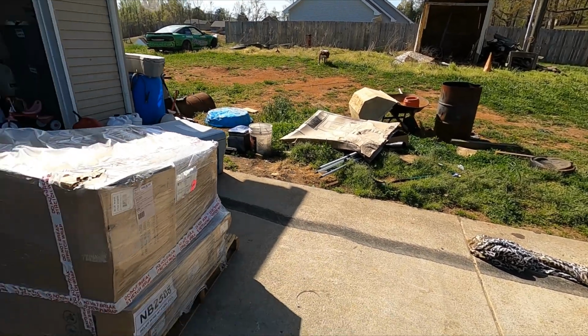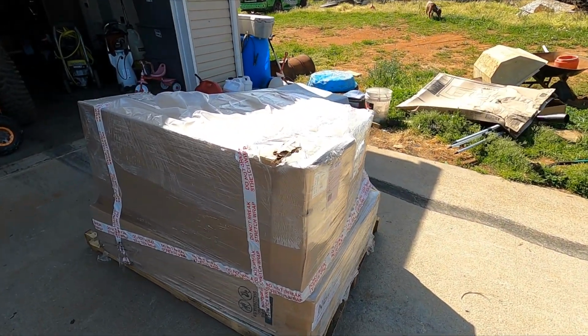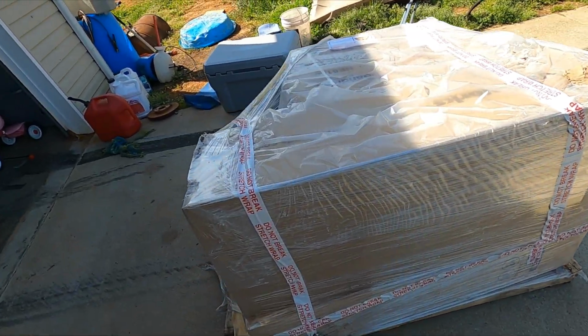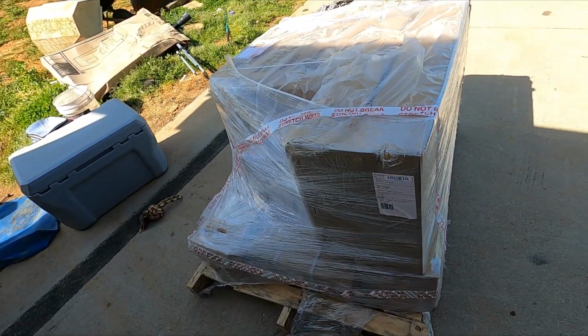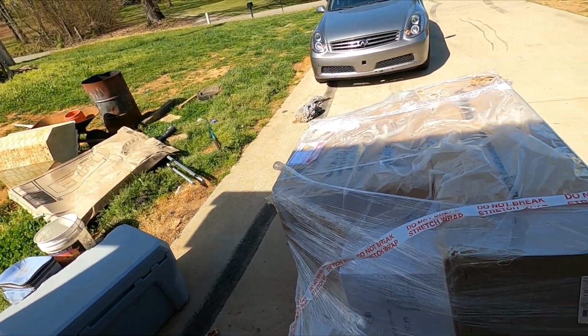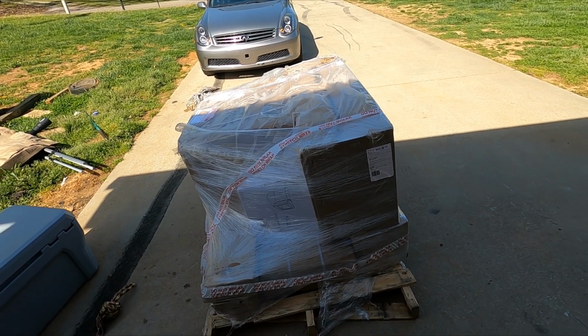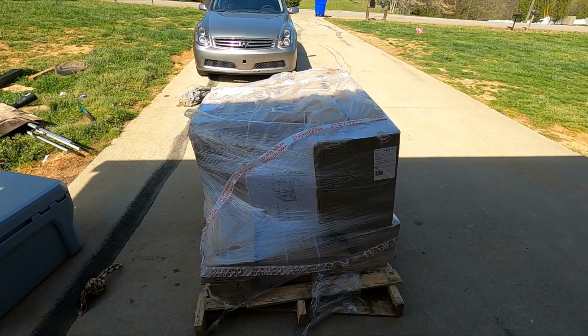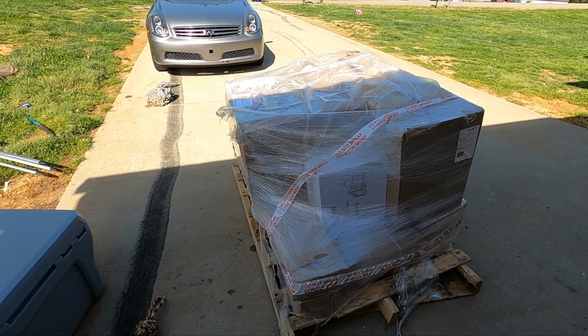So a project we have going on right here is on this pallet, and this is a home project, one of two projects that we have got to do. All the junk and the mess, I'll get to that here in a second, but we have a nice pool that we're going to put in this summer.